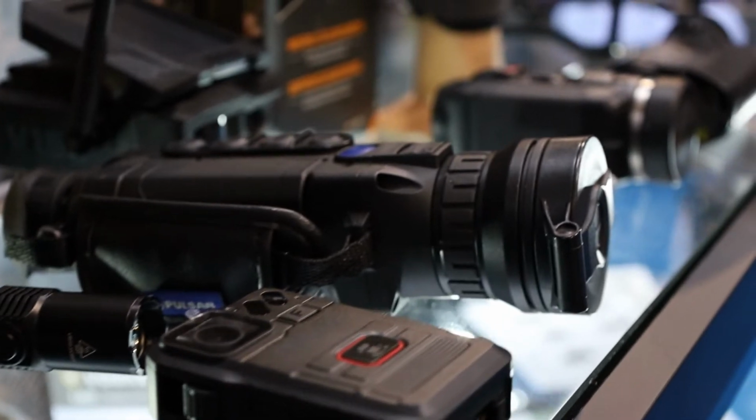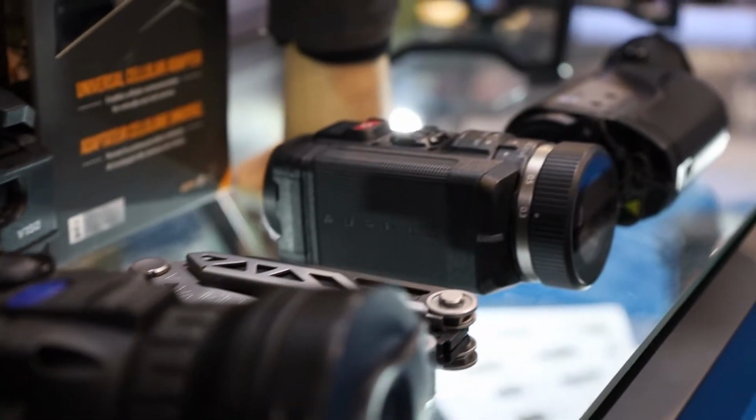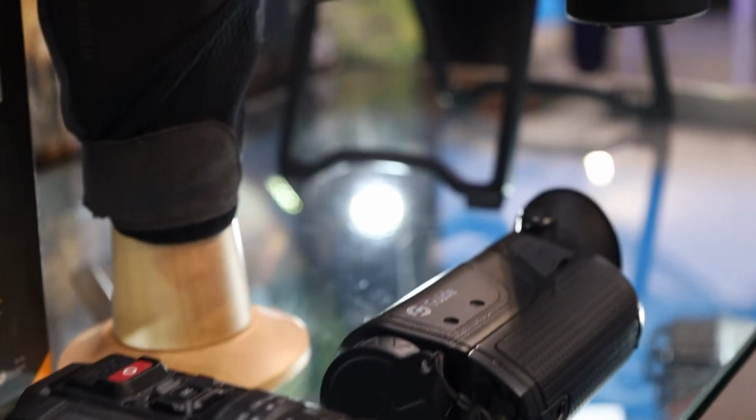Now, as you know, we're best known for night vision and thermal imaging systems, but we're actually introducing a number of new products to the security market for the first time today.